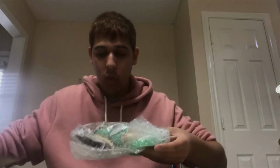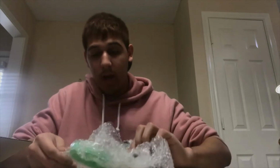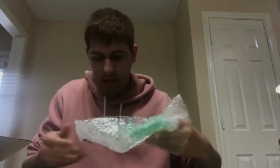All right, let's look at this figure. Ooh, man, this figure looks badass. Ooh, dang, it's well bubble wrapped. It's well wrapped. Oh my gosh, the stand is green? Kind of green? Más o menos? Maybe? Ooh, now let's look at this figure first.